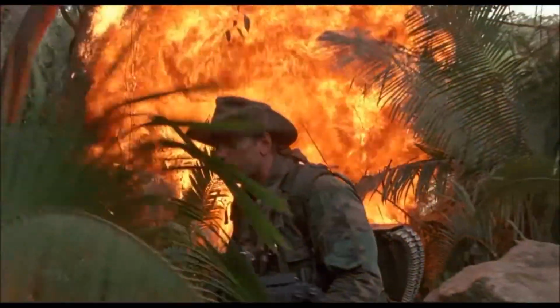Payback time. So in the first half of this film, Blaine is the one carrying the minigun around, and as you can see here, he's using it to fight off the bad guys.